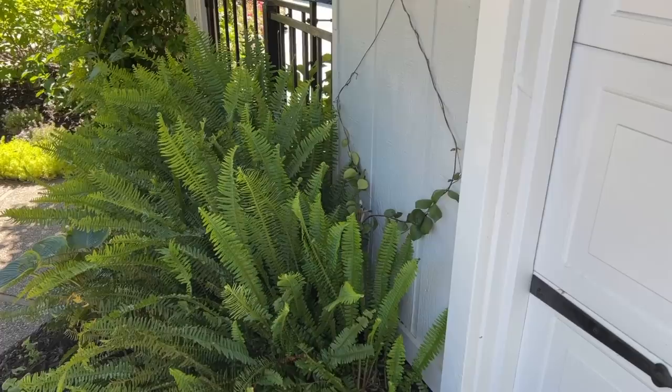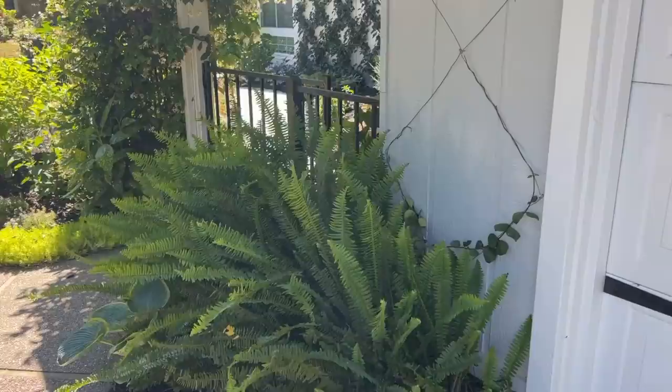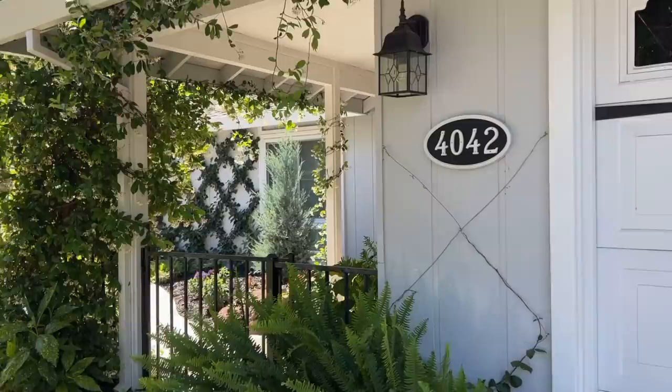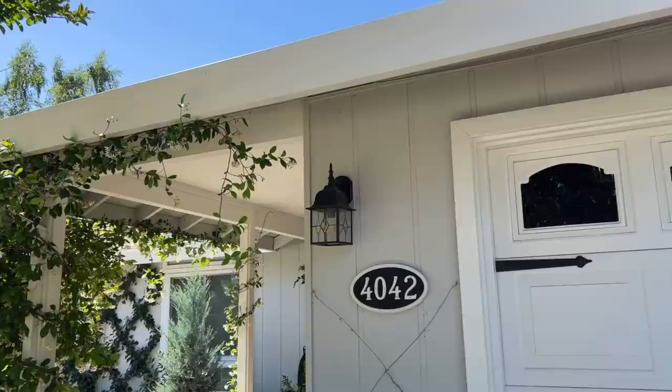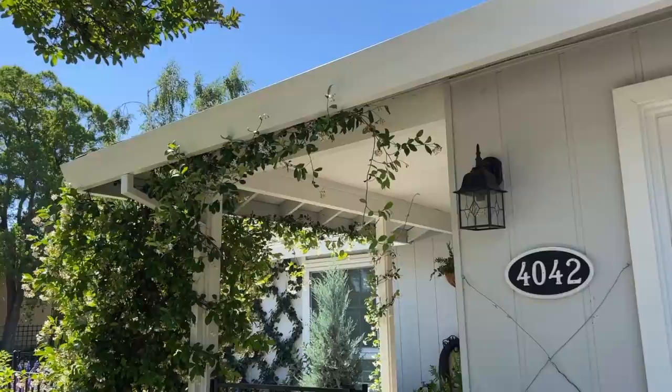So eventually I'm planning for it to grow up kind of around the number sign, and I think it'll be really beautiful. And then you can see this big one right here. It's starting to grow up. I need to start training it, and I'm trying to train it over my garage door, so my house has that whole look of basically being engulfed by vines, which is what I want. I think it's so beautiful. So yeah, everything's looking really, really good. I'm happy with it. Again, I just have some more work to do.